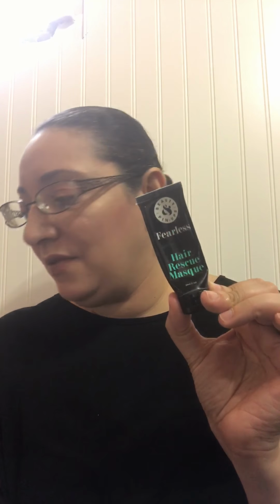Alright, this one is the Beauty and Pinups Fearless Hair Rescue Mask. I received this one in an ipsy bag a few months ago. This had a few uses in it, I would say 3 to 4. It did make my hair nice and bouncy and very soft, so that was nice.